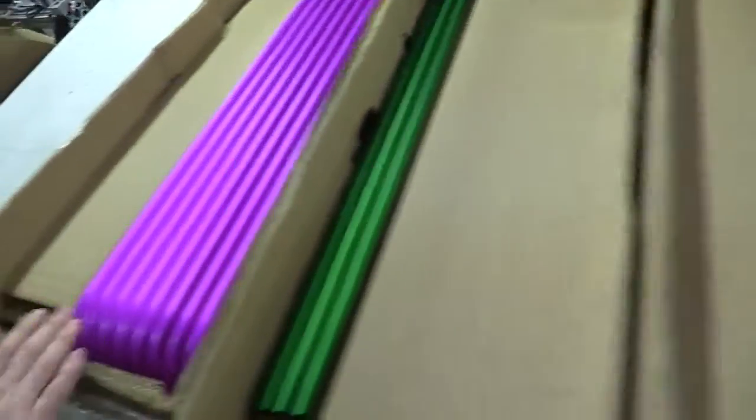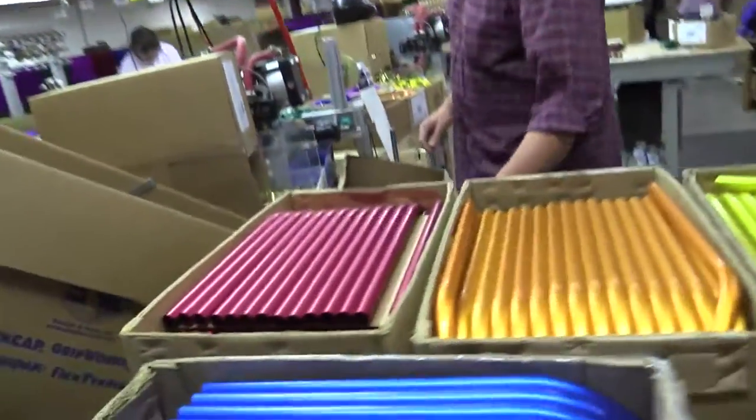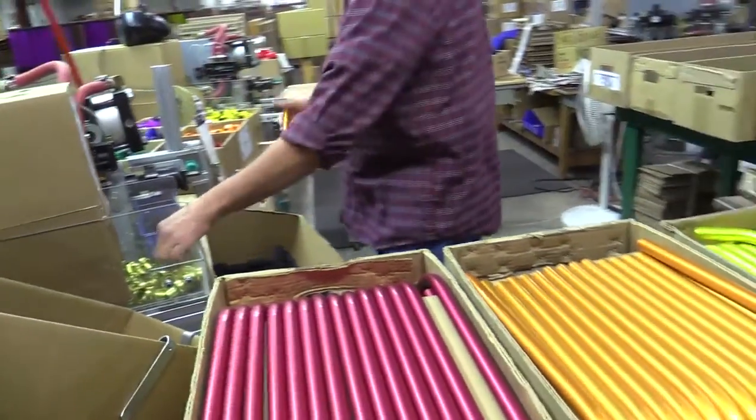So they come back to us in this state. What happens next? Well, now we got to start putting ends on them. So right here, we've got a machine that's actually going to put the different ends on the wand. So we've got the female end. First, she's going to slip a grip on there.